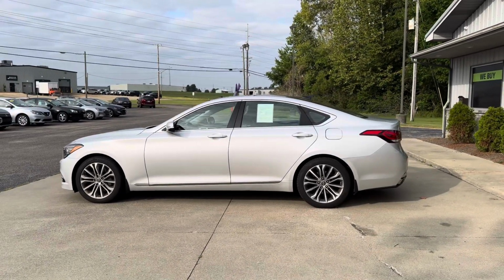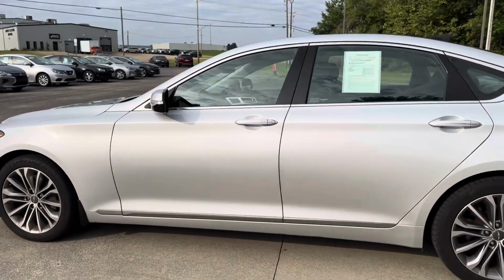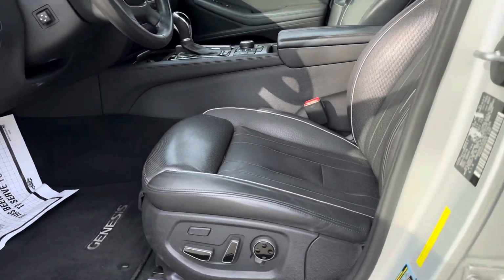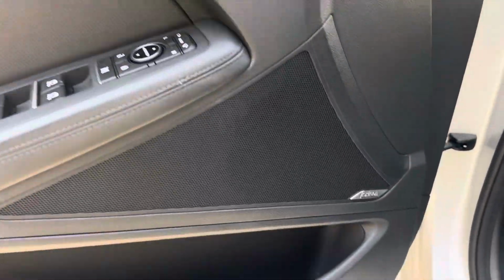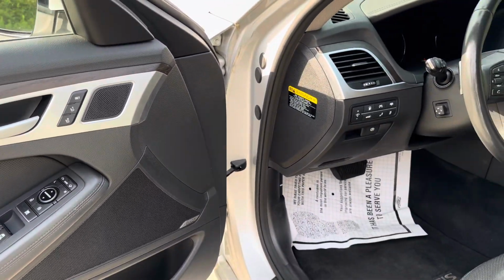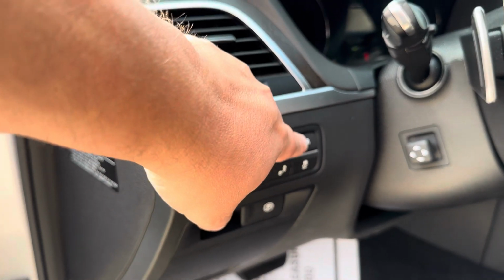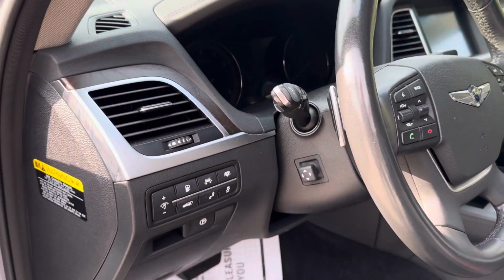Give me just a second. We'll hop on the inside and take a peek at it. So one thing you'll notice, you do have proximity keys. So put your hand in there. It is unlocked. You got power seats on both sides. You've got memory seats as well. Then you've got the Lexicon audio, which I'll tell you sounds phenomenal. Over here, all your safety features. You do have a privacy screen. Your wheel tilts and telescopes. It does have paddle shifters in the back.